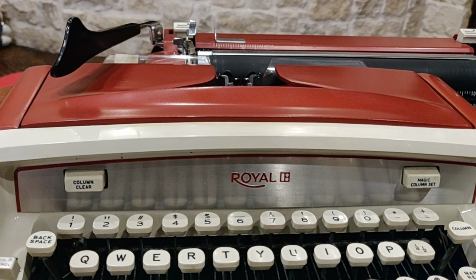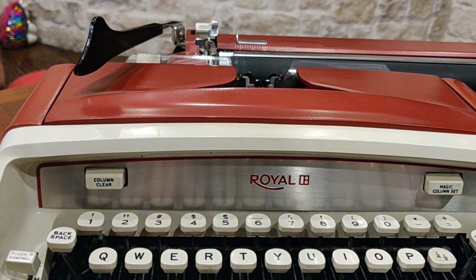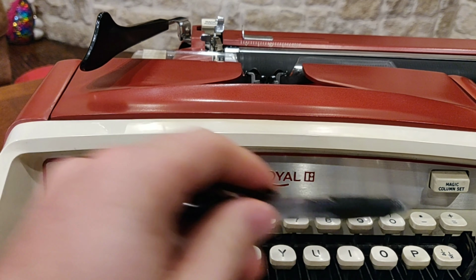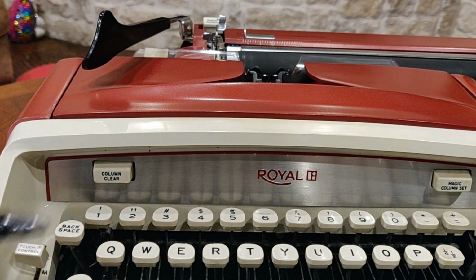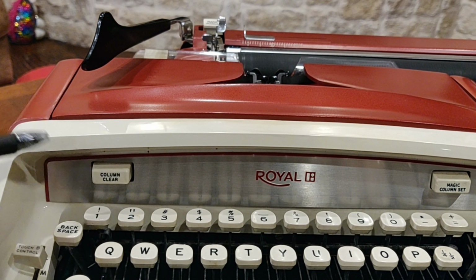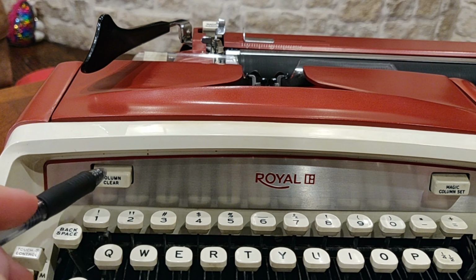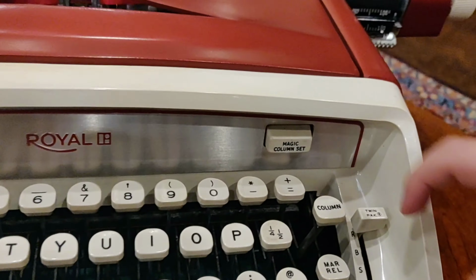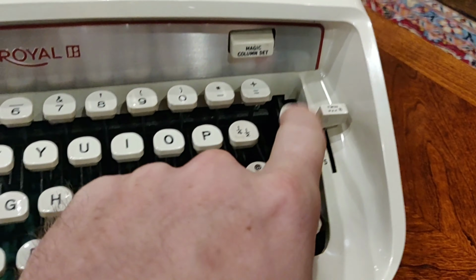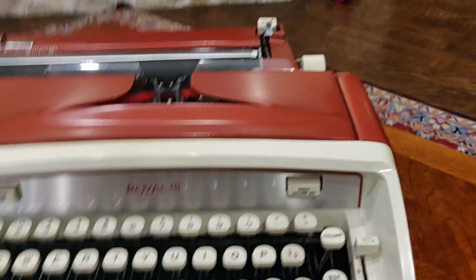Another interesting feature is that Royal has tabs, but they don't call them tabs, they call them columns. Because of course that's what you're using your tab to do, is to set columns. We have a magic column, everything is magical on the Royal, and then you have your column clear button over here. So this is essentially your tab button for setting your tabs and your column clear as well. And then your tab button, aka column button, is right over here, and you would just press that and you can go to wherever your column was set. As you can see, when people set them, it's almost always to the center of the platen and in about 10 character increments.